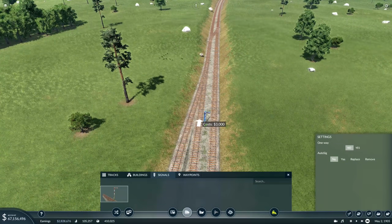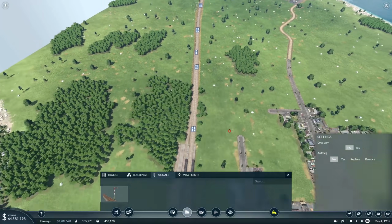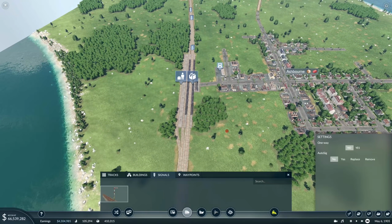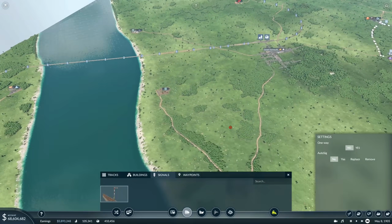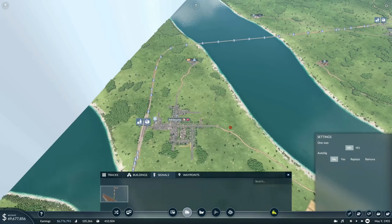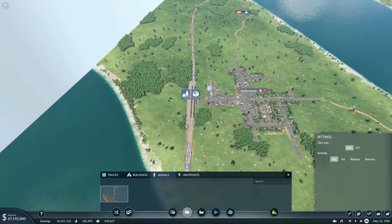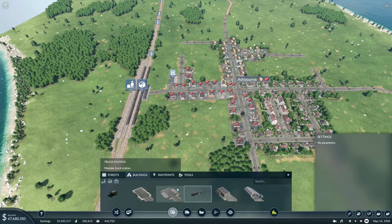I'm going to need a signal here, though. And we have one there. And I think the rest of it's probably all right. So that should work. That's going to be interesting. It's a very, very short line. I'm trying to think of the best way to get a train onto it. I think we can get the train from Rochester, honestly. So that's probably what we're going to do.